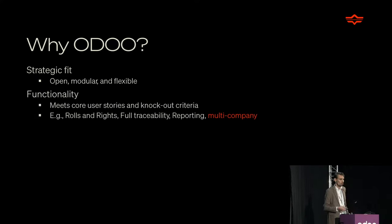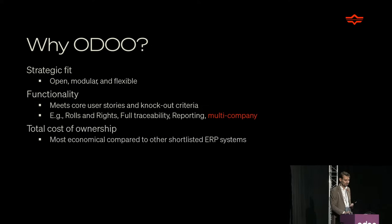The functionality. What we did is we defined user stories, and I will come back to that later in the presentation. So for some knockout criteria, we could look into the system and say we do need this and we do not need this, and therefore it feels like it's a system made for us. Another thing which is very important for traceability is that you have the roles and rights in place, the reporting, and in the end, we have a multi-company product. Also, what was said today multiple times is the total cost of ownership. If you compare it with other ERP systems, Odoo is the best for your buck.